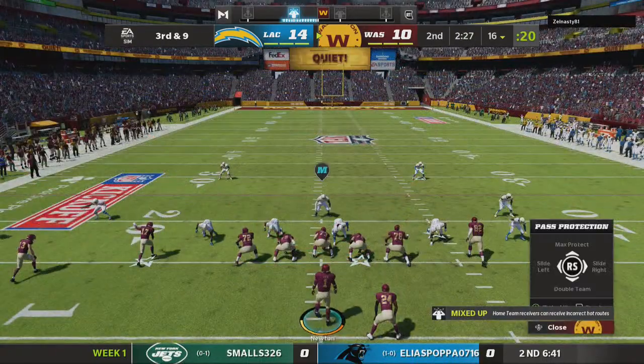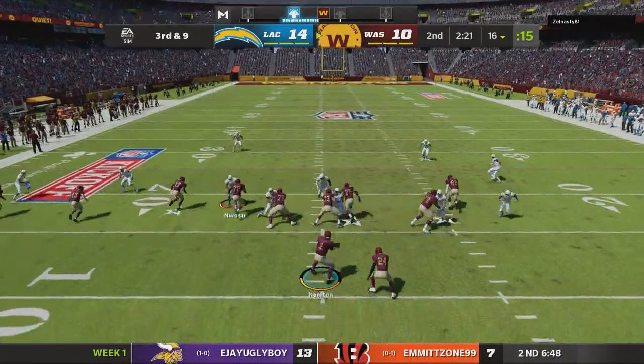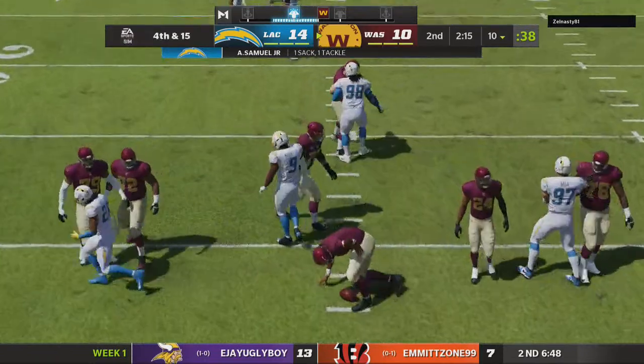Forcing an incompletion on 1st down. Then you're able to shut down the running play on 2nd. Yeah, I wouldn't be surprised now. A little bit of pressure going at the quarterback in an expected passing situation. And they get to Newton and take him down for the sack.